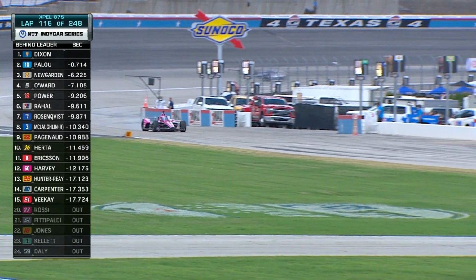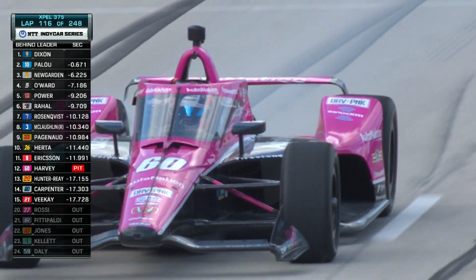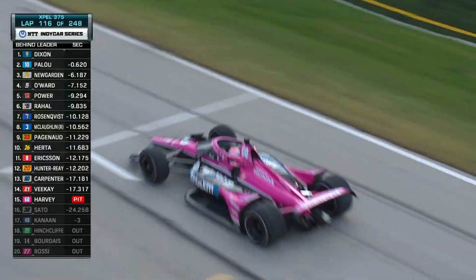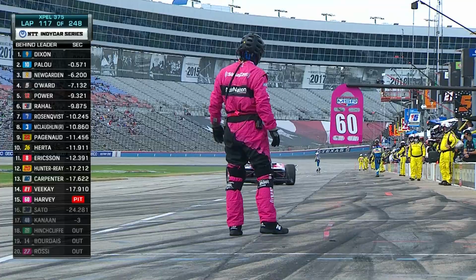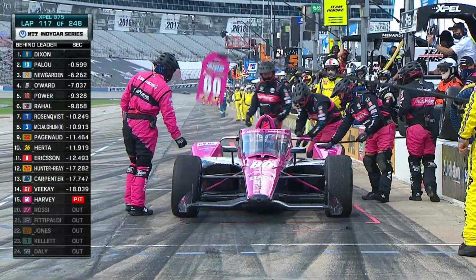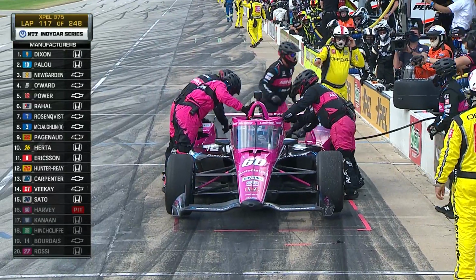Great guidance, great coaching, and during the break, James Hinchcliffe has retired from the race as well, so the attrition rate is horrendous here today at Texas Motor Speedway. This will now make 8 cars out of the race. What a shame for Jack Harvey. So as he comes to a stop, let's have a listen to Joseph Newgarden, and the caution is out.